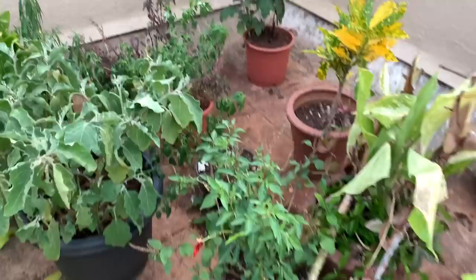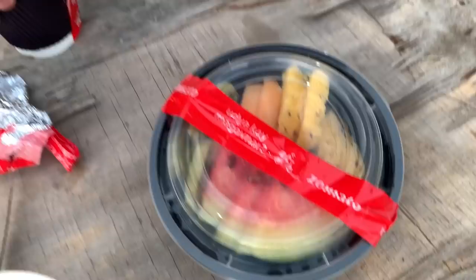So, watermelon. Would they tape it any tighter than this? You have to cut it, no? Yeah, I'll do it. No, it's okay.